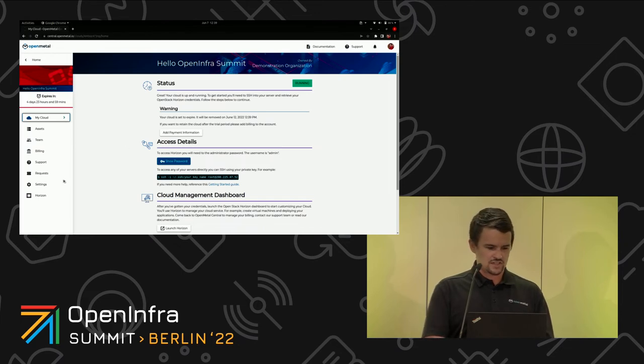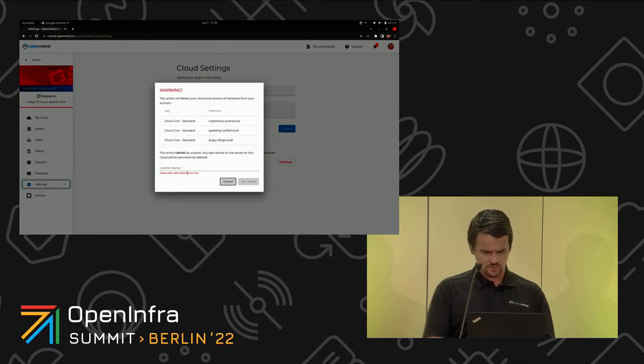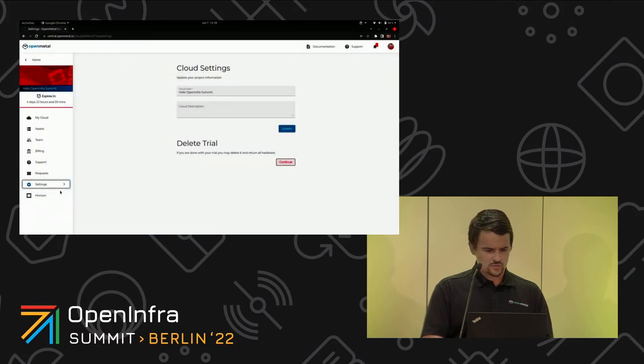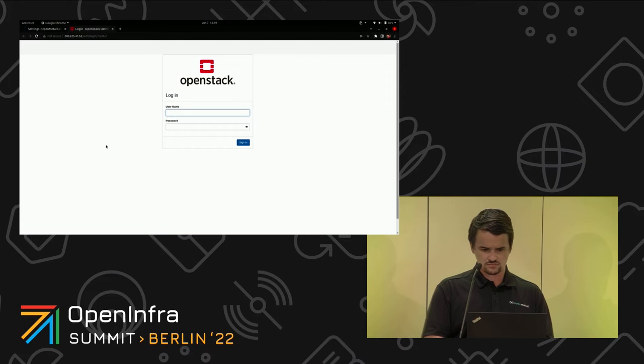And if you're done with the cloud, you can just delete it, as simple as this. If I can type things correctly. And it'll go back, all the hardware will get cycled back. We do have Horizon. Here's the Horizon login for that cloud.